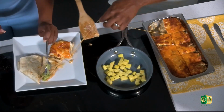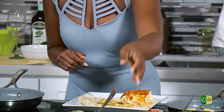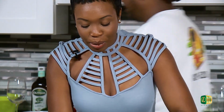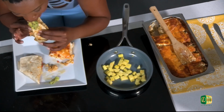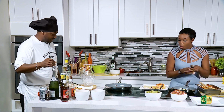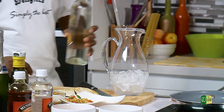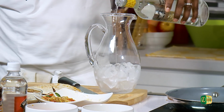Okay. And while I eat this, I think you have a drink for me? Yes. What kind of drink are you making today? We are going to make a grilled pineapple. Grilled pineapple. Pineapple is my favorite fruit of all time, so I am excited. What we're going to do, we're going to have our pineapple fusion. We're going to add 1 ounce of that, and we're going to add some champagne along with some club soda. So we're going to add 1 ounce. But you know, we're making a good amount, so.